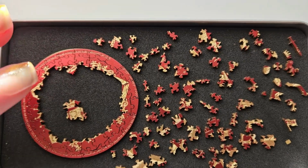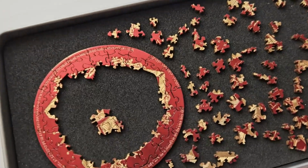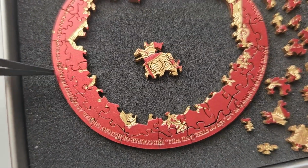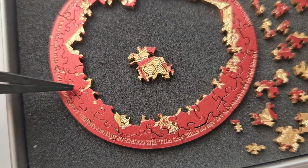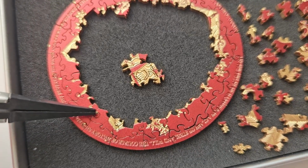Now, there are two small quality things I have to mention, and I'll try and see if I can show you. But you can see there are still a few places where the red paint has chipped off.